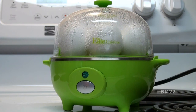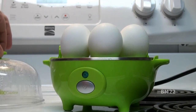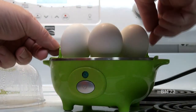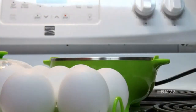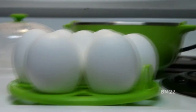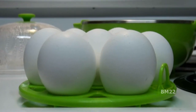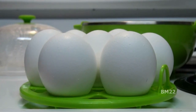Well, I mean, I guess something weird could happen. It could short out, but we're not going to talk about that because it shuts off when the water's done. Perfect eggs every time. Whoa, they are hot. When I say perfect eggs every time, I mean perfect eggs every time.